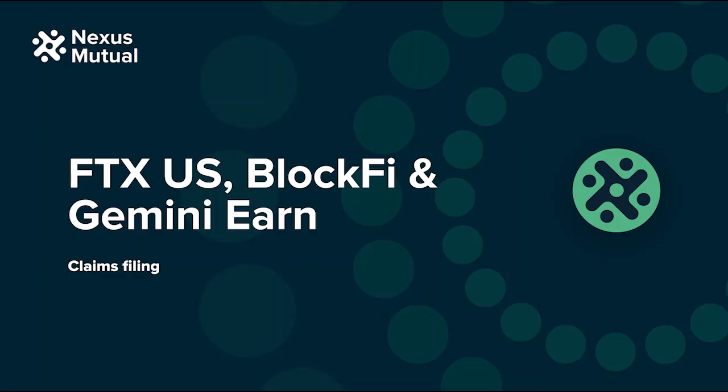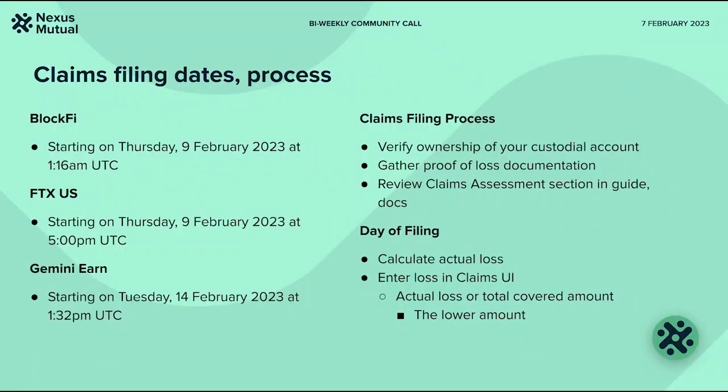For some of the other claims that are opening up this week, we still have FTX US, BlockFi, and Gemini Earn claims that are going to be filed. I'll go over some information here. So as far as dates, BlockFi and FTX US are both going to start this Thursday, the 9th of February.